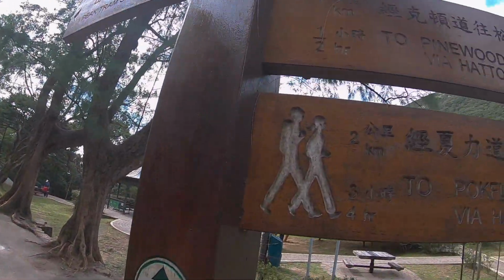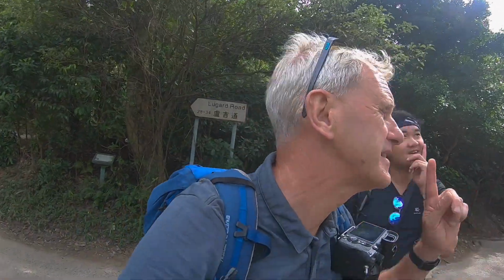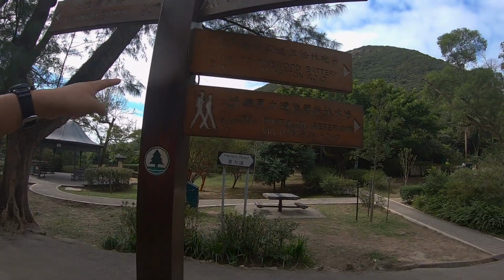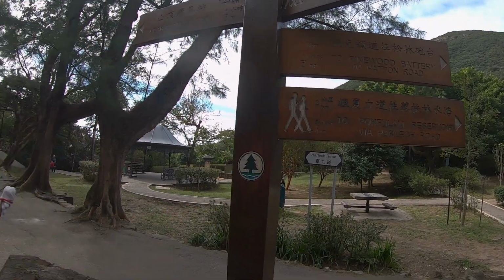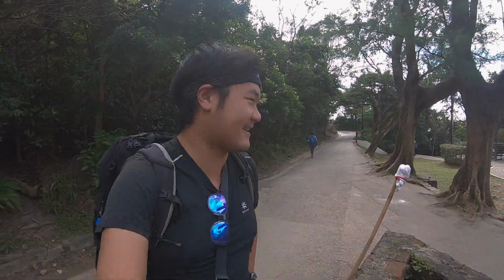So on the trail you're going to want to watch for this symbol. This is the Hong Kong Trail. Here we're going to take a sharp right. Wait. This symbol is everywhere pointing to different directions. Okay, so let me explain to George. This is a good exercise. This is the way we've come. That's the Hong Kong Trail. This is the Hong Kong Trail. This way. Okay, I got you. Okay, yeah, let's go.